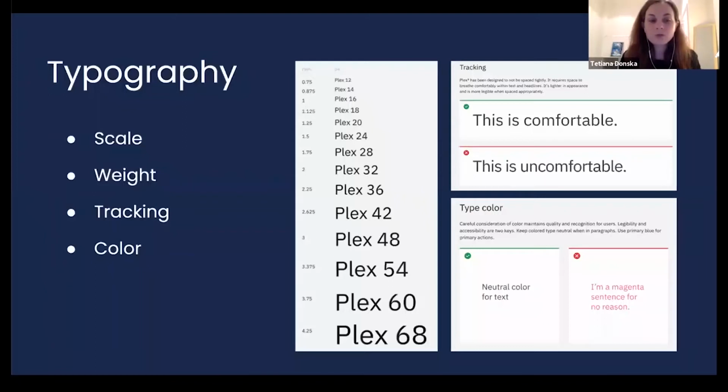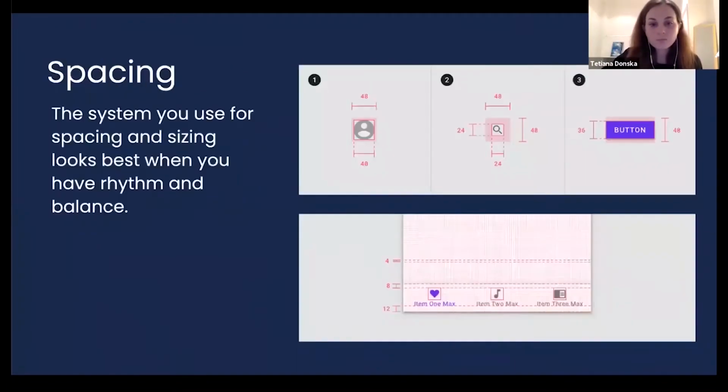Typography usually also includes attributes like scale, weight, tracking, and color. Most design systems usually include one typeface for both heading and body copy, and one for code. Again, it's better to keep the number as low as possible to prevent performance issues. Next one is spacing.